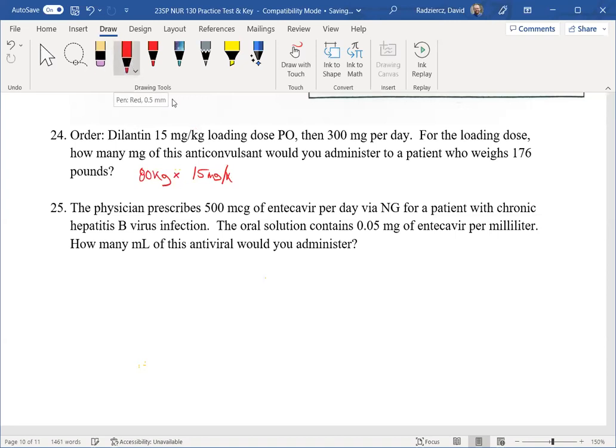15 milligrams per kilogram. 80 times 15 gives me a loading dose of 1,200 milligrams. Notice how it tells you then 300 milligrams per day. That's important to know, but it says for the loading dose. The loading dose is weight-based. That's what this is, the weight-based question.